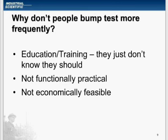Many will tell you that bump testing is not functionally practical. We'll talk about our same fleet of 1,200 instruments. Many will tell you, I have 1,200 instruments. They're scattered all over my facility. I have a large facility. It covers a number of acres, or I have instruments spread throughout the city on trucks, a number of different scenarios. It's just not practical for me and for our workers to bump test those instruments every day. And that may be true.